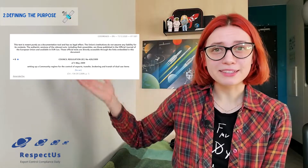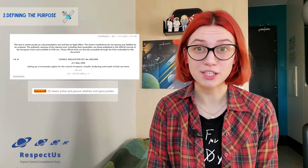Second, defining the purpose. As you already know, most of the space goods are dual use. They can be used for both civil and military purposes. Our small sat is not an exception. It is a dual use item. Therefore, our European dual use regulation will be applicable again. When we read this regulation at the very beginning, we find that active and passive satellites together with space probes are defined as a spacecraft.